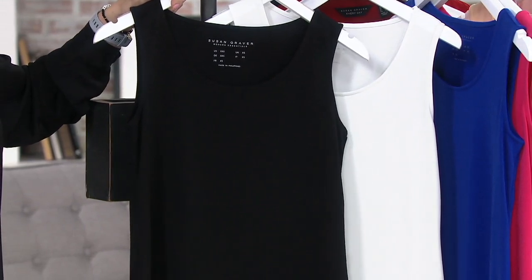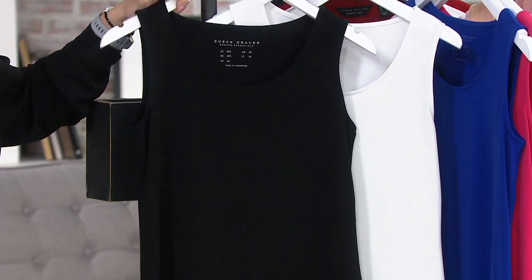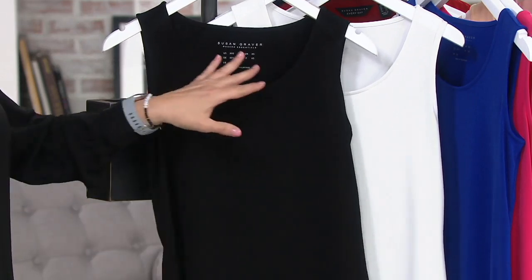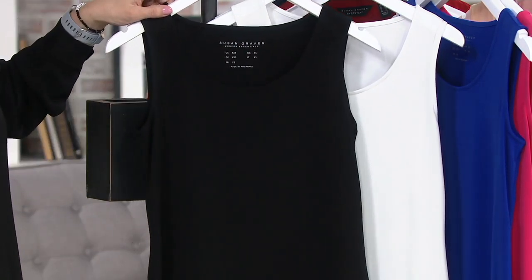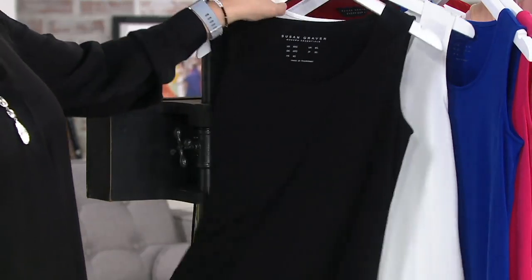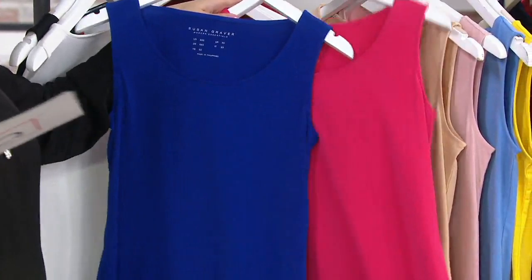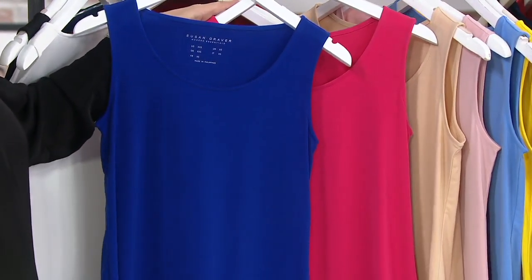Isn't that good? Because they're not short, little, skimpy tank tops. These have length to them, and they're perfectly done with, again, I love that it's a printed label, so nothing bothers you or itches you at the back of your neck. It's like the perfect set. Black and white is how we start. And then blue and fuchsia. Gorgeous. Aren't those pretty deep, really well-saturated, gorgeous colors?